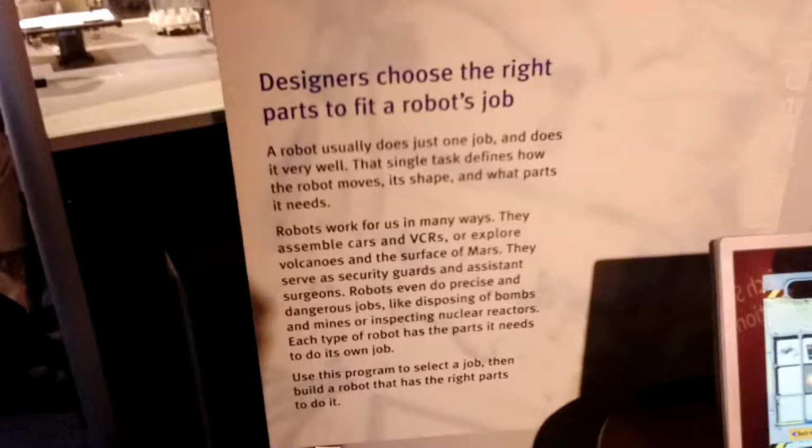They serve as security guards and assistant surgeons. Robots even do precise and dangerous jobs, like disposing of bombs and mines, or inspecting nuclear reactors. Each type of robot has the parts it needs to do its own job. Use this program to select a job, then build a robot that has the right parts to do it.